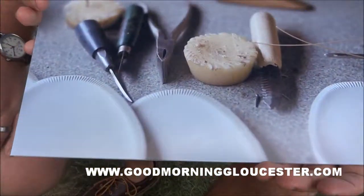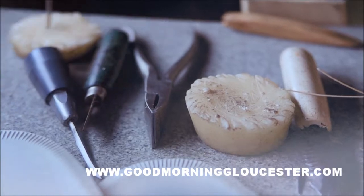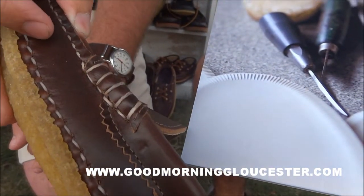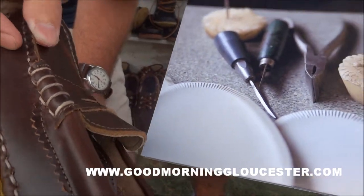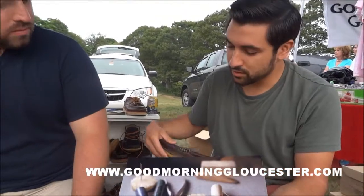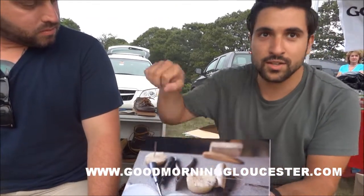Okay, here are the tools that these things are made with. They start out with an awl and they punch through here to make your hole for the needle, and then they hand sew it bit by bit using thick diameter thread. It's literally a guy that goes through this entire stitch on the crepe on the bottom and here. He's hand sewing the entire thing.